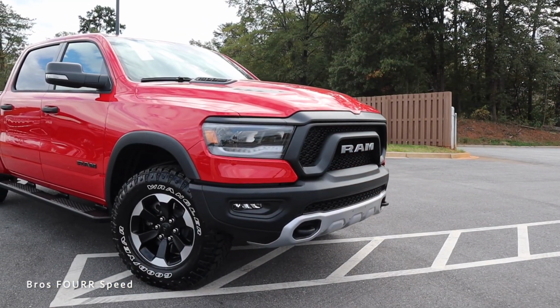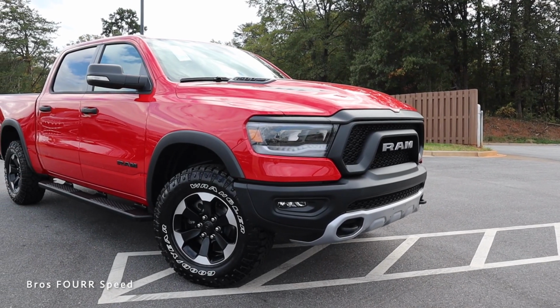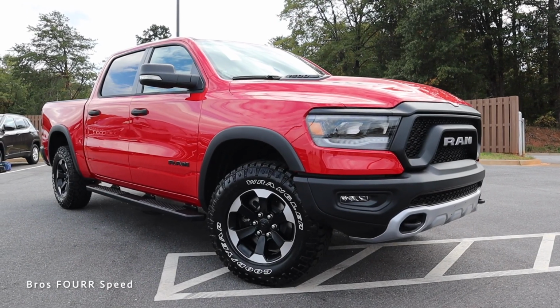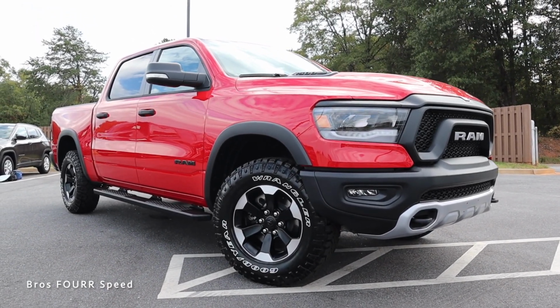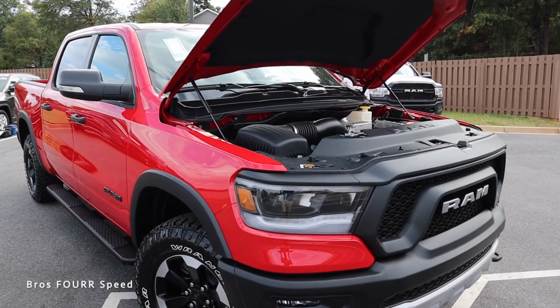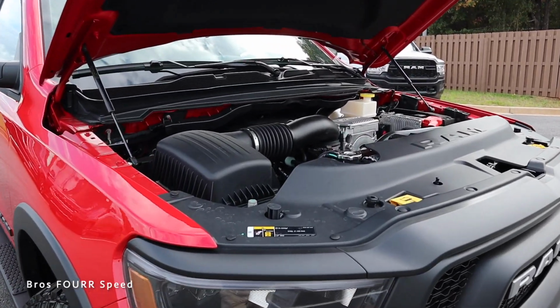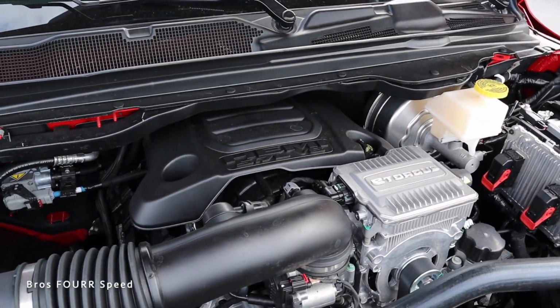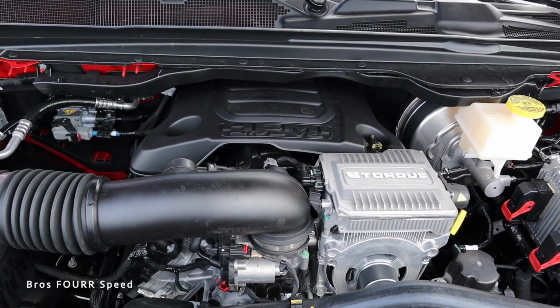And the model that we're looking at today is a crew cab 4x4 finished off in flame red clear coat, has the Rebel Level 1 equipment group and an MSRP at $58,500. Underneath the hood, this utilizes the 5.7 liter Hemi V8 engine with the eTorque system. It cranks out 395 horsepower and 410 pound-feet of torque.